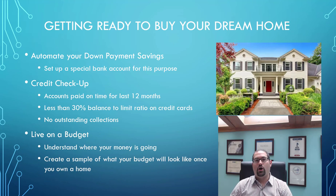The next tip that I'll talk about is living on a budget and understanding your budget. What you're going to want to do is list out all your expenses on a monthly basis: your rent payment, your utility bills, whether it be electric, oil, gas, etc., any auto payments that you have, gas for your vehicles, any and everything that you spend money on a monthly basis.